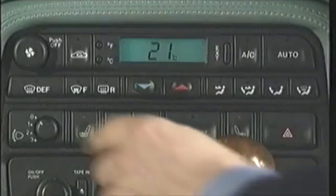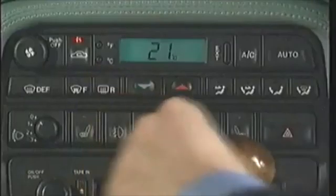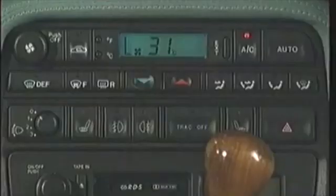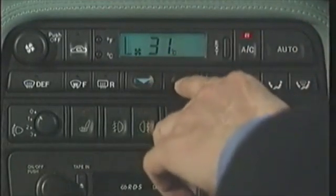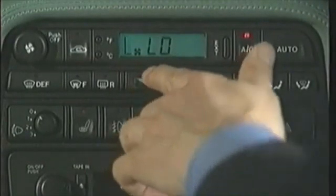Other functions include the defrost button, which directs air to the windscreen at maximum fan speed and switches on the heated front screen if fitted. In heavy traffic, press the recirculation button and exhaust fumes are excluded. Again, an extended press of this button will give continuous recirculation. Select high or low and you have maximum heating or cooling at full fan speed.